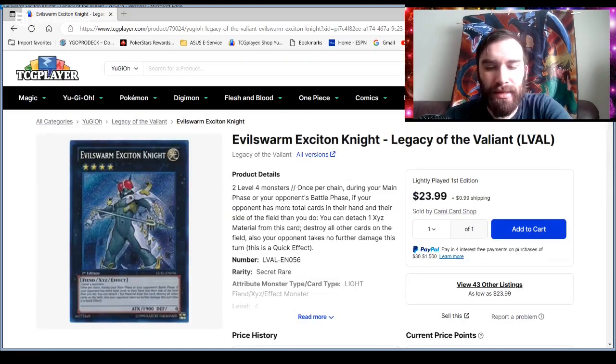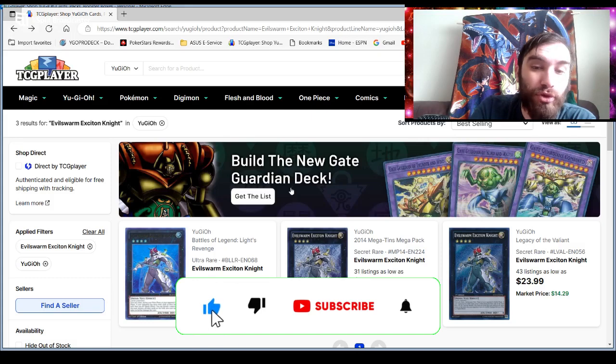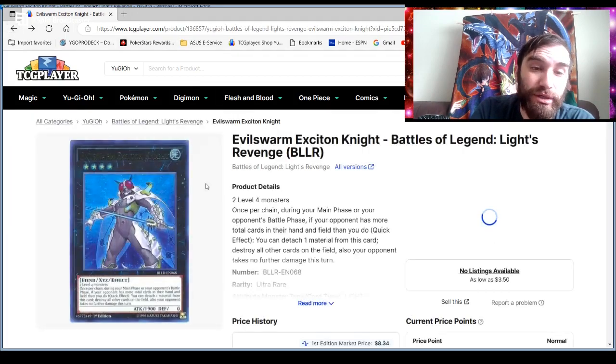or the Secret Rare Megaton version. I think those are the two versions most likely to see a buyout, if another buyout is going to happen, because the market price was pretty low, and it's kind of shot back up. But it's a really, really good card.